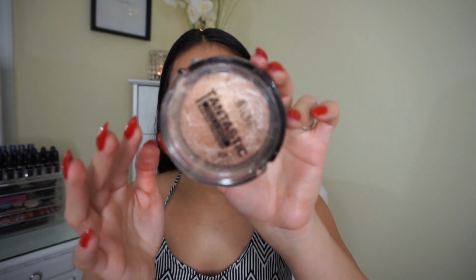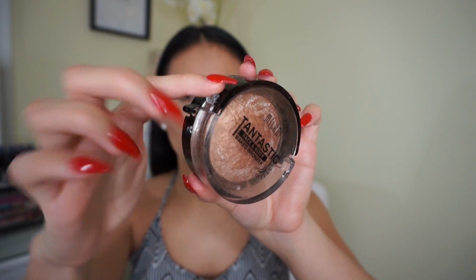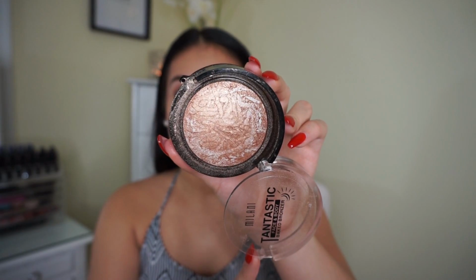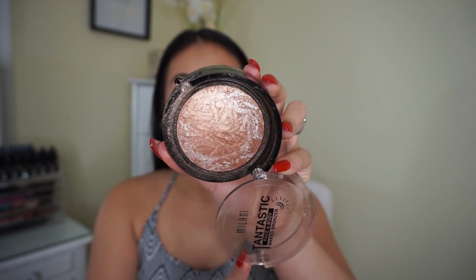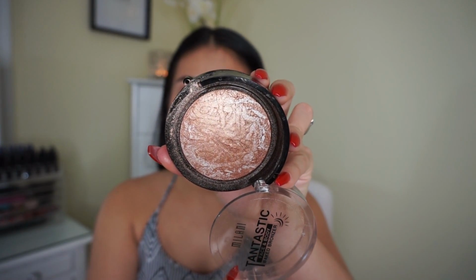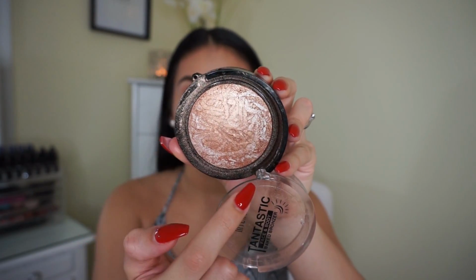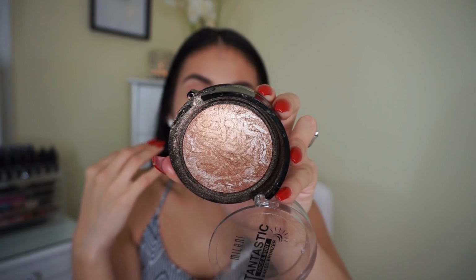So this is what it looks like, if I can open it. This is what the packaging looks like. It has like this little thing on the side and you just pull it and then that's how you open it up. I had some difficulty when I first bought this, but this is what the color looks like. As you can see, it's like a bronzy rose gold highlight, and then it has some white swirls in it, which makes it the most beautiful highlight color ever.